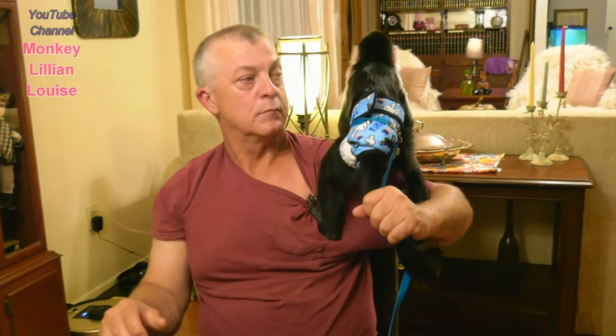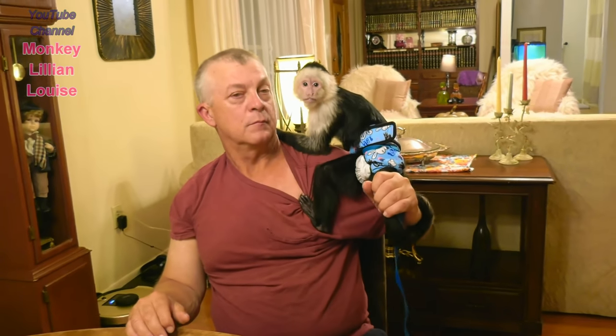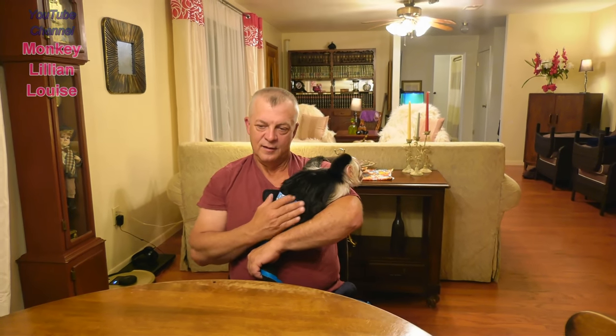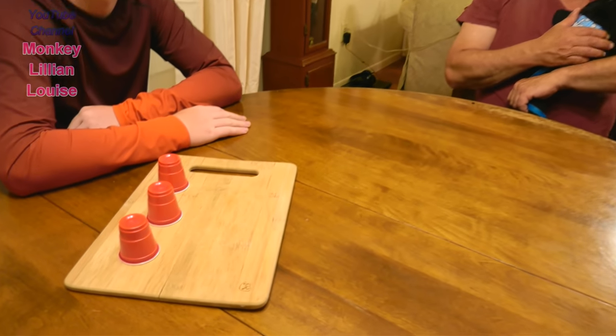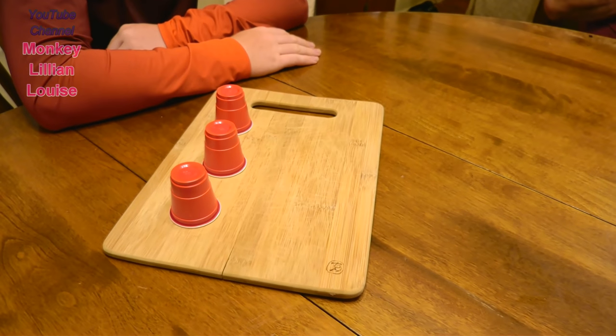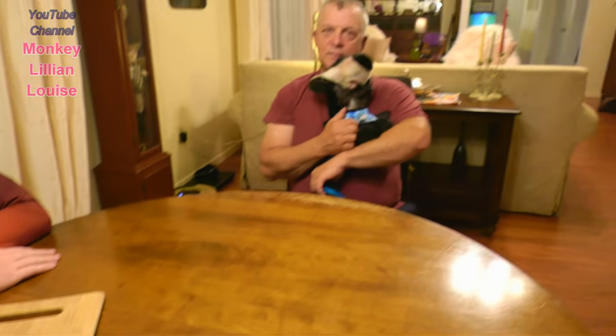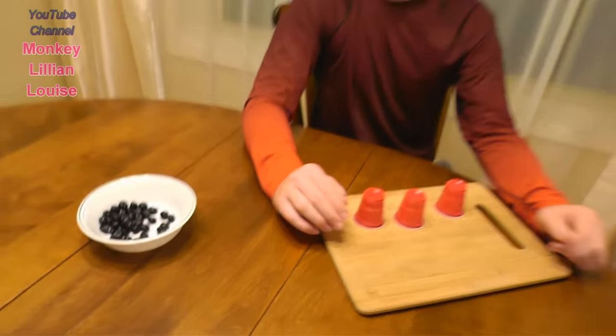There's Billy and Lillian Louise, our 3-year-old white-faced Capuchin monkey, and Brandon. We thought we would try something different with Lillian today. We are going to put a blueberry under one of these cups here and switch them around and see if Lillian can pick the right one.